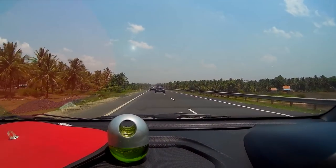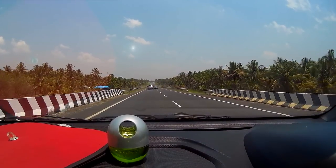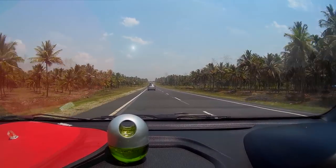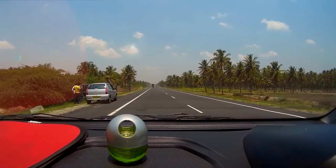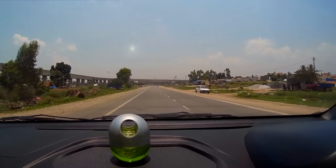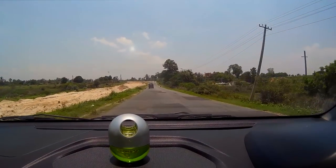Still roads are good. Very scenic road. Very nice. You could have stopped here, right? Right is Hassan. As you can see, from Hassan the roads are scenic roads.